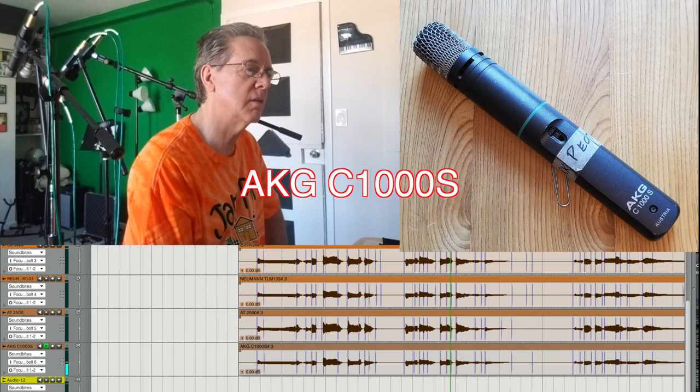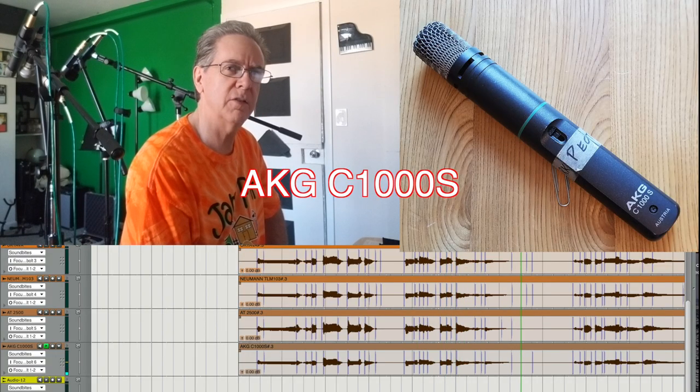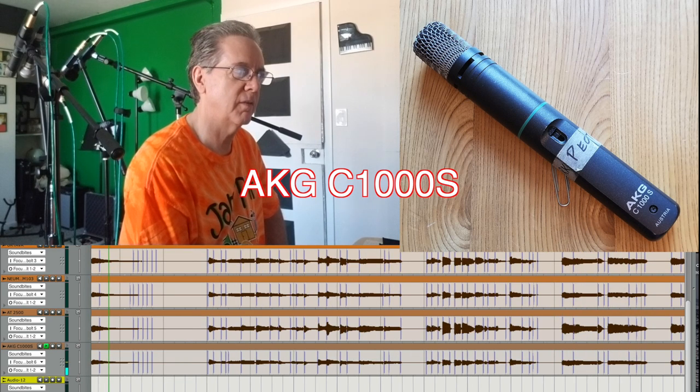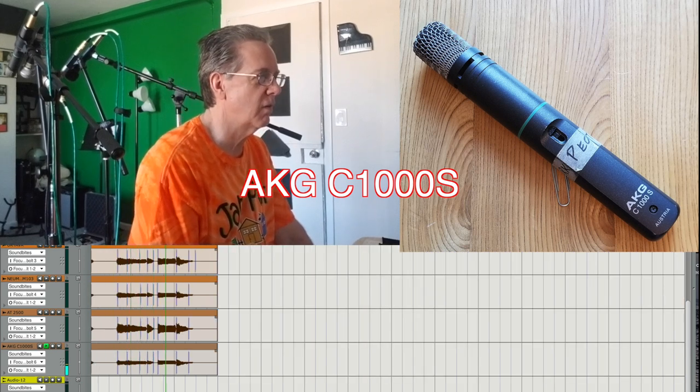Okay, and now it's time for the next condenser microphone, the AKG C1000S. To me, that one just has a little bit more narrow frequency range. I didn't hear much of the deepness on that one.